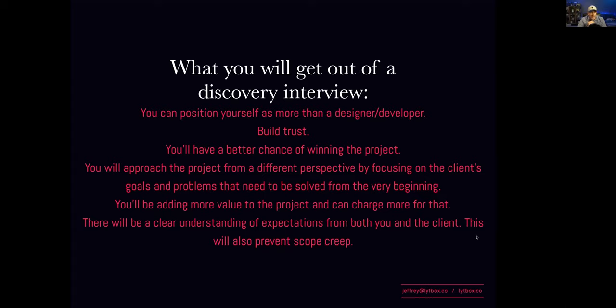You'll be able to build trust a lot easier from the beginning. And building trust is a hard thing to do and something that must get done. When you start off your conversations and your relationship with the client, and you're showing from the very beginning you're more interested in their goals and helping them out with their business instead of just how can I build a 5-page website for you, you're going to be trusted more. The clients are going to feel you care more, possibly, than the other developers they've worked with. You'll have a better chance of winning the project.